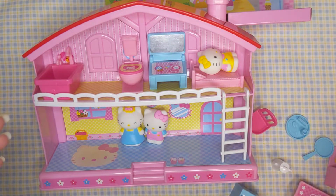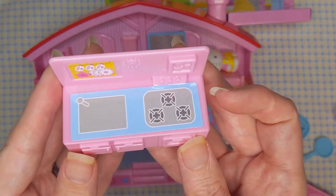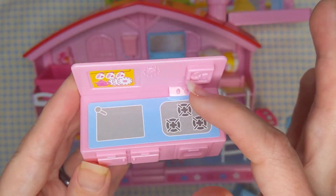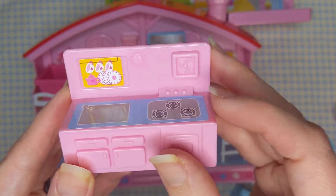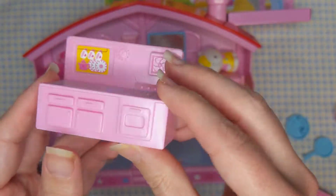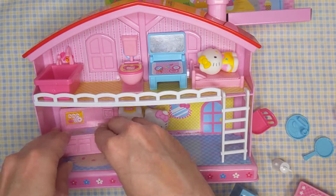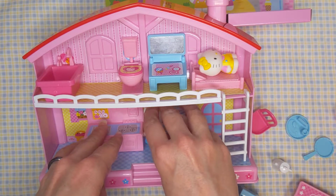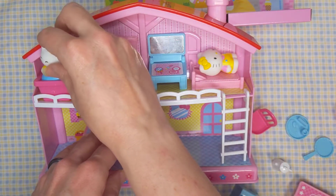Put that there. And then you get a little kitchen. You got the sink, and you got the stove, and the dishes. And what is that? A little fan. I just love all these little details and these little things. I think they're so cute. So you can put that in the kitchen. I might have to move these guys over. Maybe somebody will be in the bathroom. There you go. She can go in the tub.